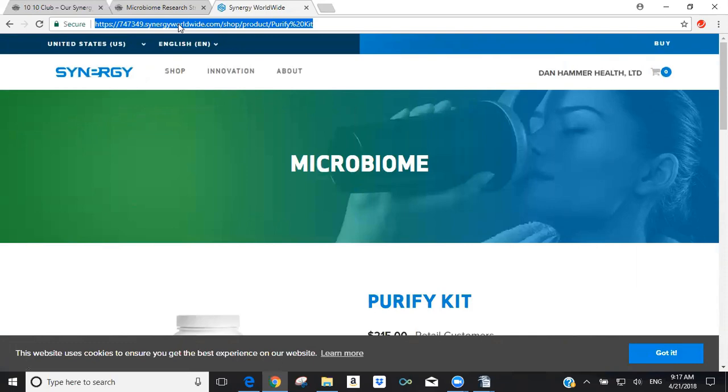So I can then copy that URL and paste it into an email and send it to an individual. Or if I'm smart enough to use my smartphone, I can do the same thing. I can copy that URL on my smartphone and text that to an individual, or even send an email through my phone to an individual. So you can utilize this process to identify any product.